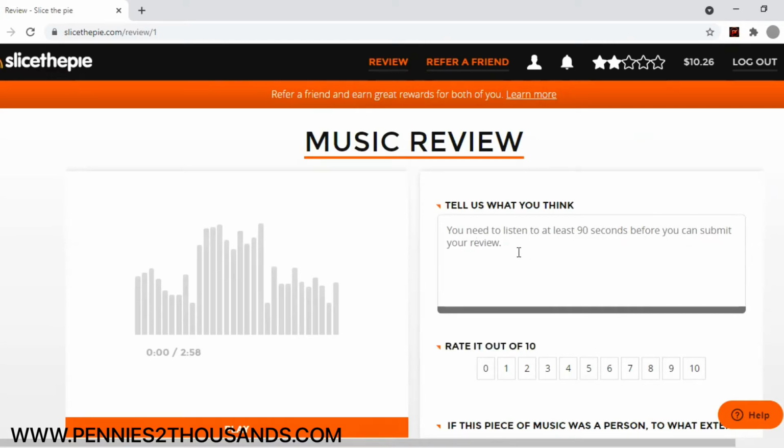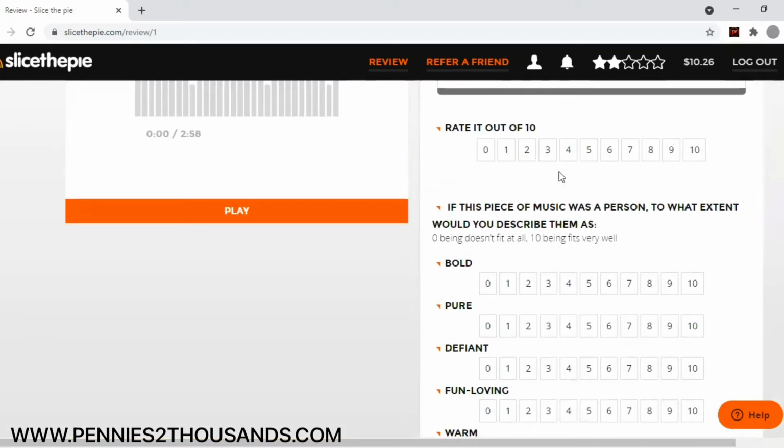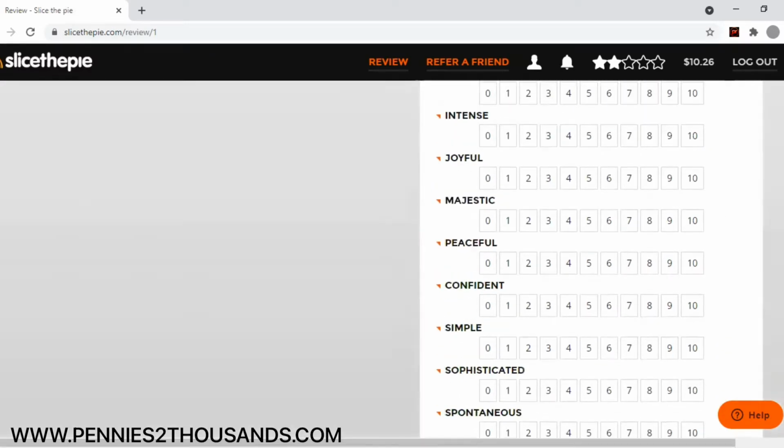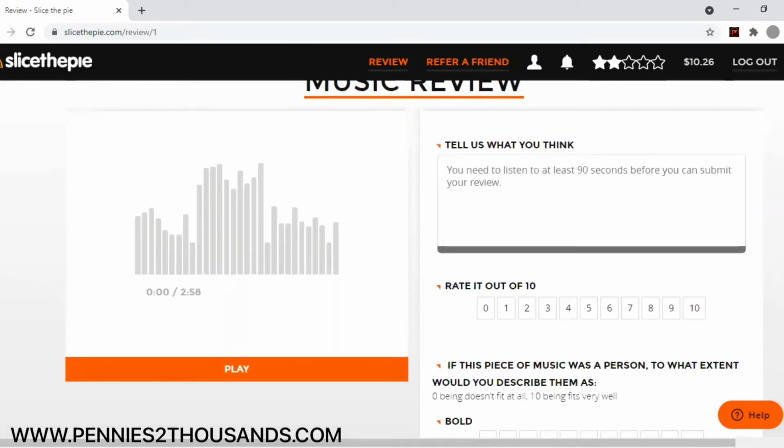So basically what you'll do is type a review in this section right here, and then you will rate it, what you think, 0 to 10. It doesn't really matter what you rate it, they just want to make sure you fill out all of these. It's completely your opinion. There is no disqualifying. So whatever song you see, just rate it honestly. That's simple. So what I'll do here is I'll review this. So I'm going to listen to this song. Like I say, you at least listen to it at least 90 seconds, and then you review it. So I'm going to do that real quick.